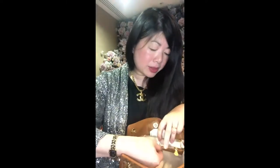Inside it is nice and clean, comes with its original dust bag as well. Lovely and clean, and has another compartment inside, the third compartment as well.